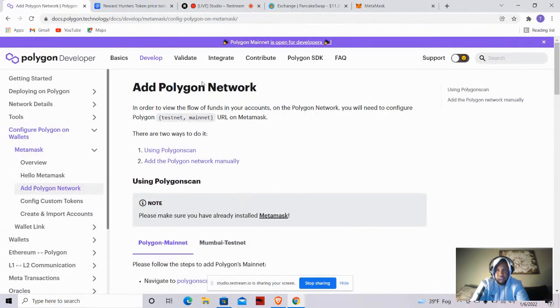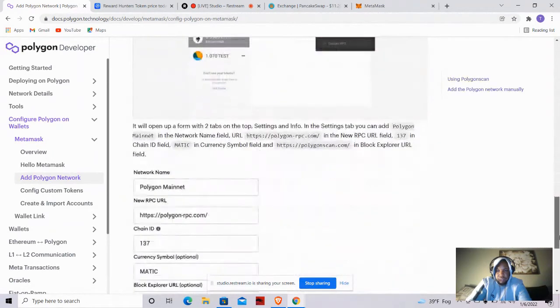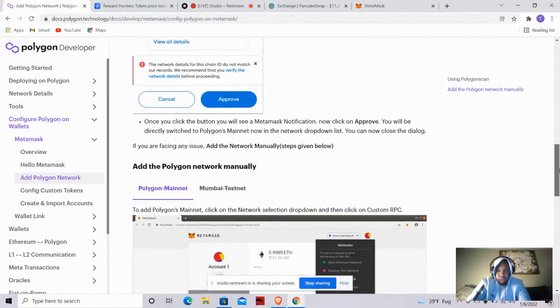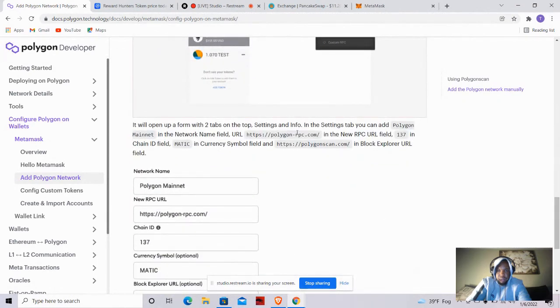Okay, this is Polygon Developer. Polygon Mainnet is open for developers. Boom. You want to make sure you have an official source that you're going to. Right? Because they might give you the wrong information and steal all your stuff. Who knows? Can't copy and paste right there. So we go here, right? On your phone, you could probably just put in this RPC code and it'll pop right up for you.